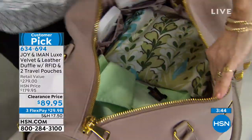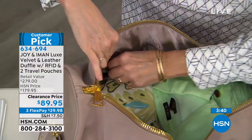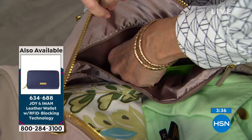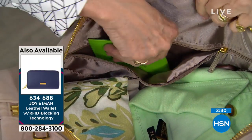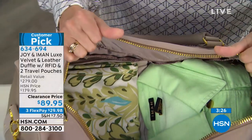On the other side, we've got our RFID protected pocket. And we know how important that is. That's going to be a theme that's going to go through this entire 2 hours because you want to be able to protect all your information. It is so important. And you're doing it in a gorgeous velvet and leather duffel. It's like having a little security guard in there.